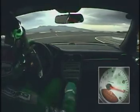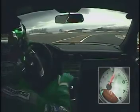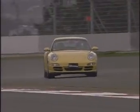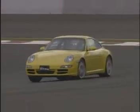Tsuchiya seems to be having fun in the Porsche, or a bit too much fun. I'm sure Tsuchiya was testing out the escape zone on purpose. Here he goes on the time attack.